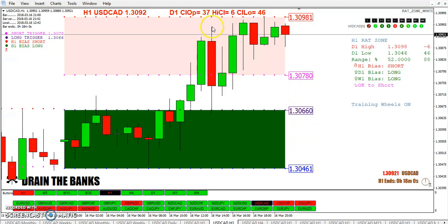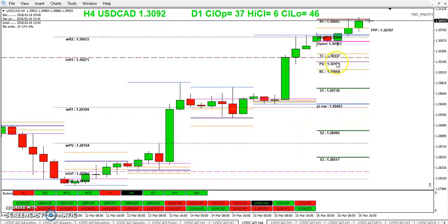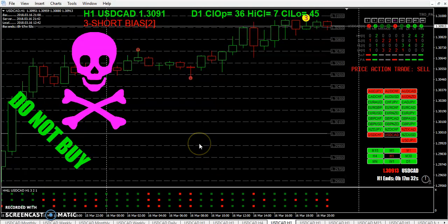There's a little action here on the rat zone, but you can see the range is still only 52 pips. Really not much of a range. And we did not hit the pivot at all. I mean, that pivot fade just didn't happen. So might look for that area to be revisited sometime next week. Price action at the line with the turn trades.